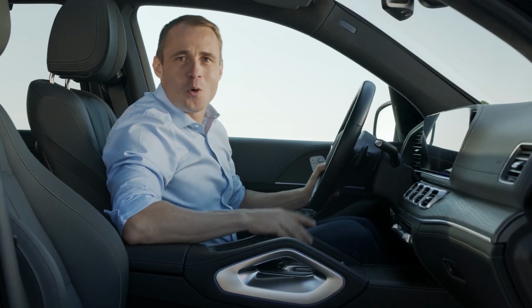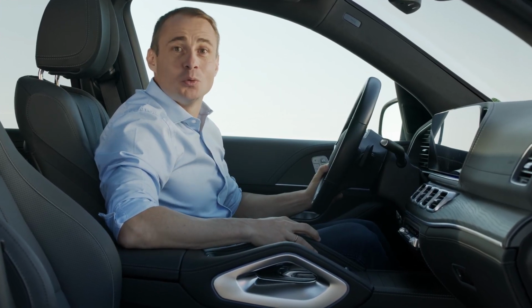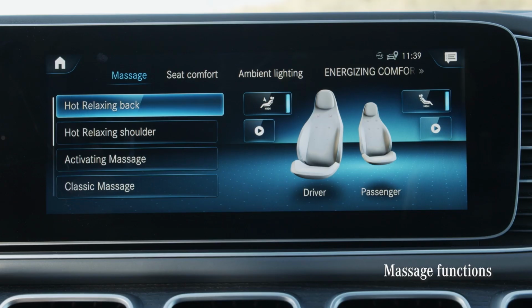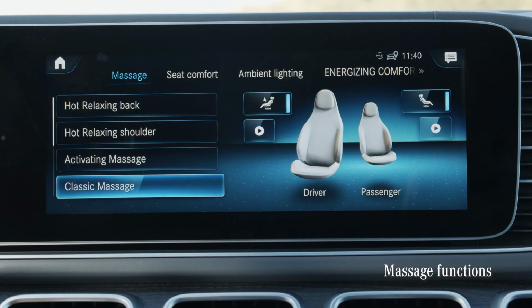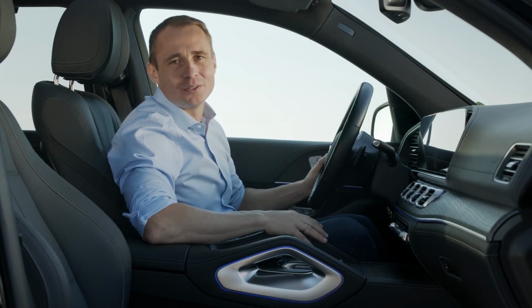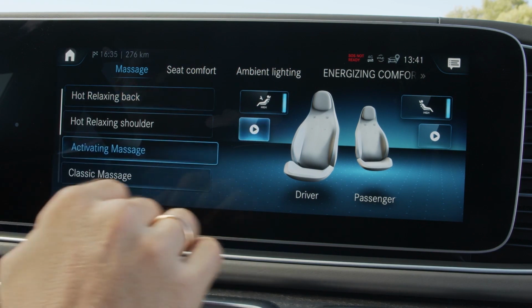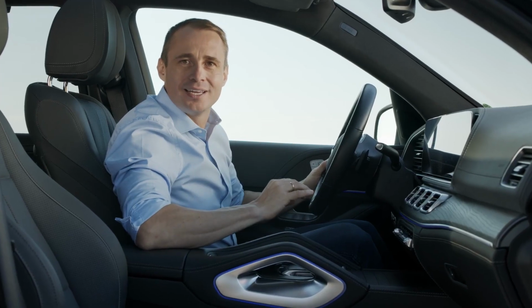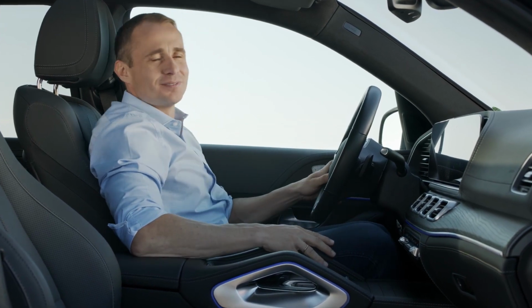You can feel even more of the GLS luxury in these multi-contour seats. They have active cushions and massage systems which can be targeted at specific areas of your back. Believe me, on long trips this can really make or break your day. All these functions can electronically be controlled at the push of one button. This car is really like wellness on four wheels.